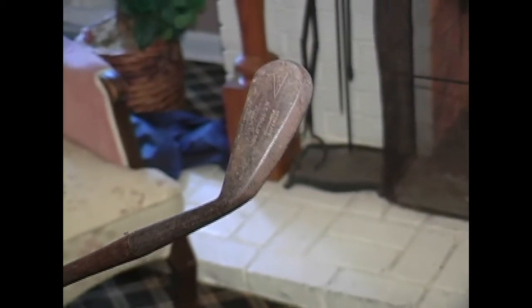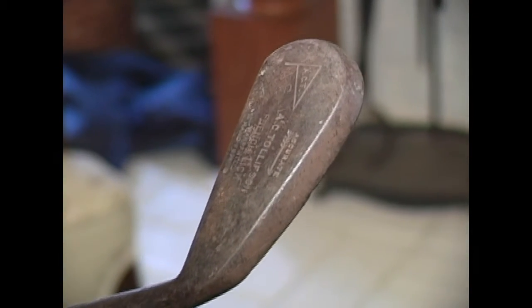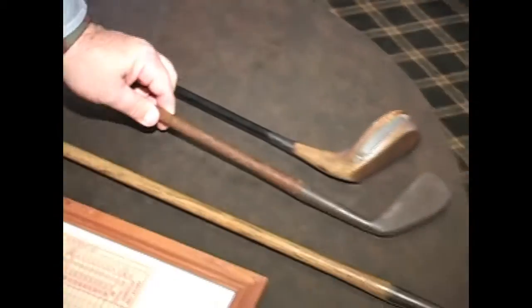Our second one looks like it could be a manufactured piece, maybe by a Spalding or a McGregor, but it's an A.C. Tollefson, French Lick, Indiana. It does say hand forged, but it has some of the similar markings of a Spalding from those days. All wooden shaft.